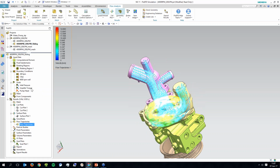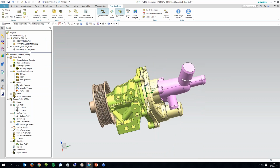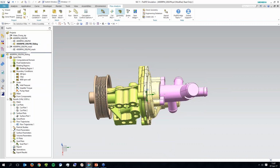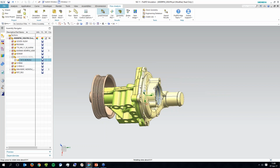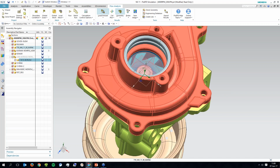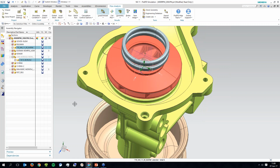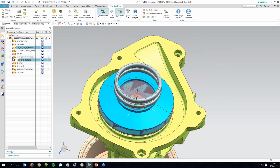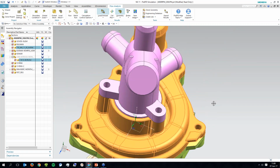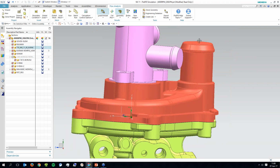So here we can see an automotive water pump. It's a belt-driven water pump. We have flow that comes in from 4 different inlets over here on this particular inlet. It then passes down through the volute and into the actual impeller. As you can see, there's an impeller which is designed to be spun at a certain RPM, and then the flow is finally going to be leaving out of this part of the geometry over here.